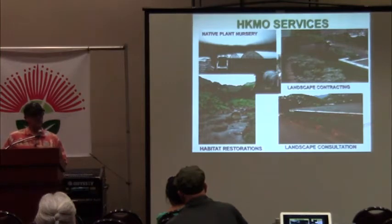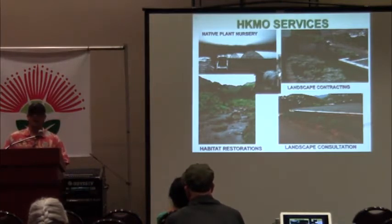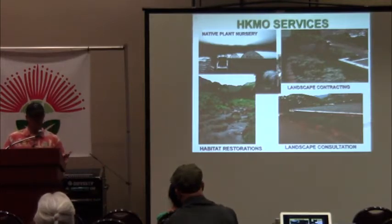our nursery is located in the back of Ha'iku Valley. It's not really in the back, kind of midway up, at the end of Ha'iku Road. And it's not the driest place. It can be at times, but a lot of times it's one of the wettest places. And being that we're in Hawaii, a lot of the biodiversity occurs in the lowland dry forest, and it's hard for us to maintain coastal and lowland dry forest plants at our nursery.